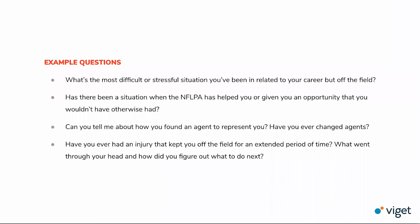So just examples of some of the user research questions that we asked players were, again, related to learning more about the situations that occurred during their careers. So what's the most difficult or stressful situation you've been in related to your career, but off the field? Has there been a situation where the NFLPA has helped you or given you an opportunity that you wouldn't have otherwise had? Tell me about how you found your agent. Have you ever changed your agent? Have you ever fired an agent? How did you find a new one?